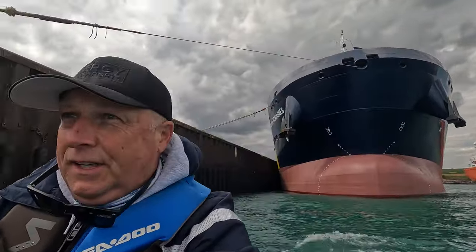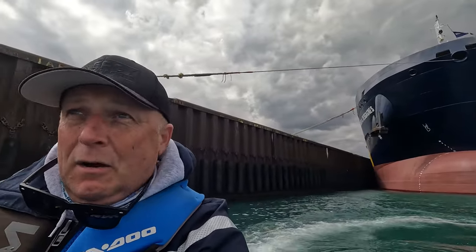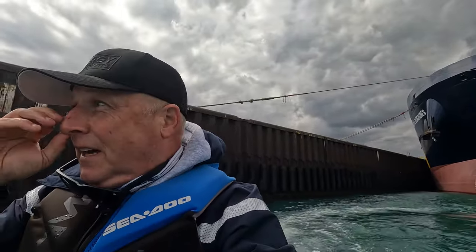All right, there you have it, folks. A couple of ships. We hope you enjoyed that short video. I just had to pull into Nanticoke. It's a shame there isn't a ship over at the steel factory at Stelco there. That would have been phenomenal. There was one there last night, but it left this morning, and I wasn't here in time for that. It would have been nice to catch that.